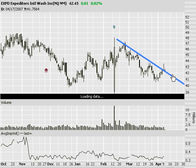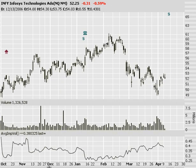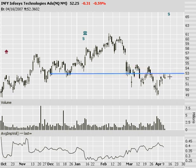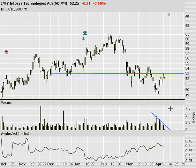INFY, I really like this one. Simply for the fact that this level right here just looked like it made sense a little bit. It's coming up to there. Notice this big sell-off in volume just dissipating as the stock was climbing. I like that. I'd like to see it turn down from 53 and test its prior low at 49. We'll wait for some confirmation on that, though.